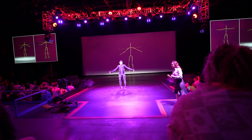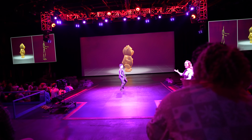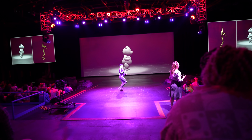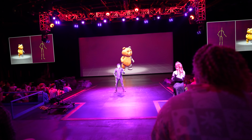So digital animators will start with the skeleton. Then they can change the aspect ratio, add a wire frame on top. Finally, they can add skins. Using this technology, we can turn Shannon and his movements into anything that we want. So Shannon, we've turned you into a cuddly, friendly teddy bear.